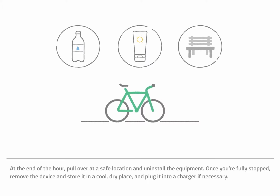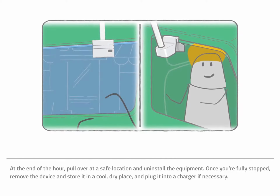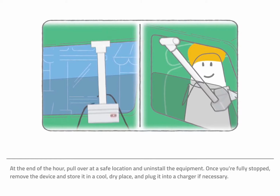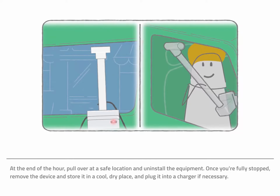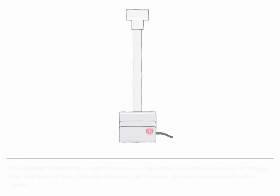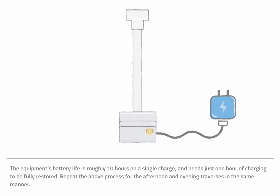At the end of the hour, pull over at a safe location and uninstall the equipment. Once you're fully stopped, remove the device and store it in a cool, dry place, and plug into a charger if necessary. The equipment's battery life is roughly 10 hours on a single charge, and needs just 1 hour of charging to be fully restored. Repeat the above process for the afternoon and evening traverses in the same manner.